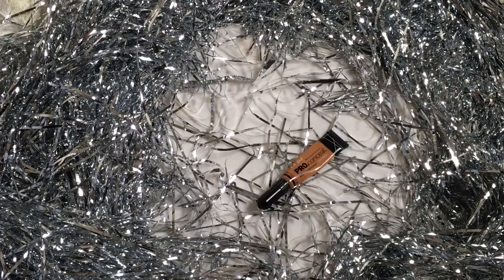I also love the LA Girl Pro Conceal. Everyone knows about this. It's so good and comes in a ton of skin tone colors from the lightest ivory to the richest, deepest brown. It's also hydrating enough for dry skin, but not too oily for oily skin. I like using it more in the winter though.